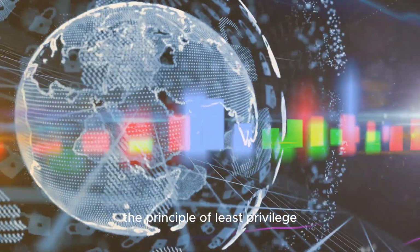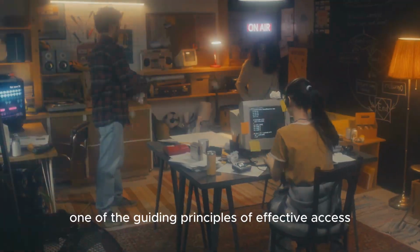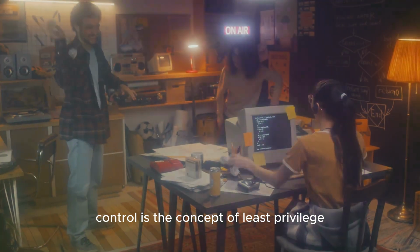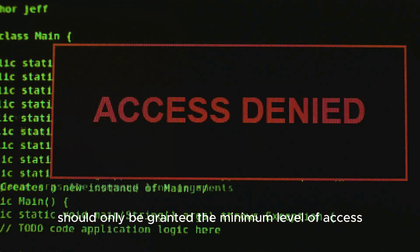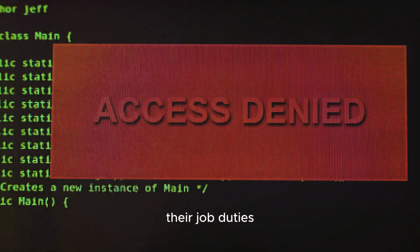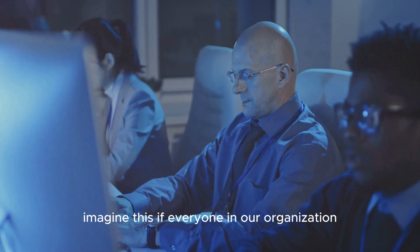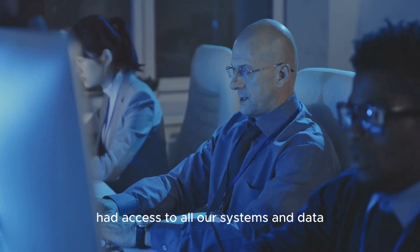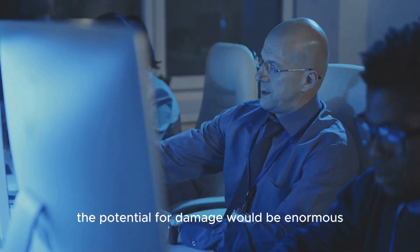The principle of least privilege, limiting access to reduce risk. One of the guiding principles of effective access control is the concept of least privilege. This principle dictates that users should only be granted the minimum level of access necessary for them to perform their job duties. No more, no less. Imagine this: if everyone in our organization had access to all our systems and data, regardless of their role, the potential for damage would be enormous.